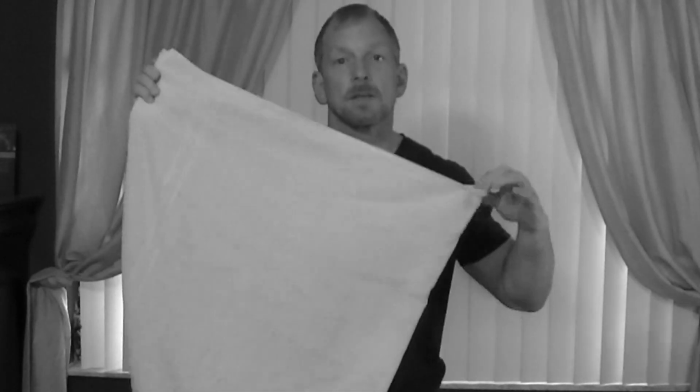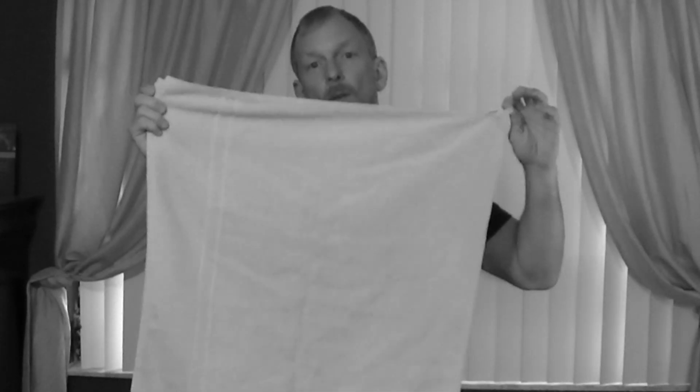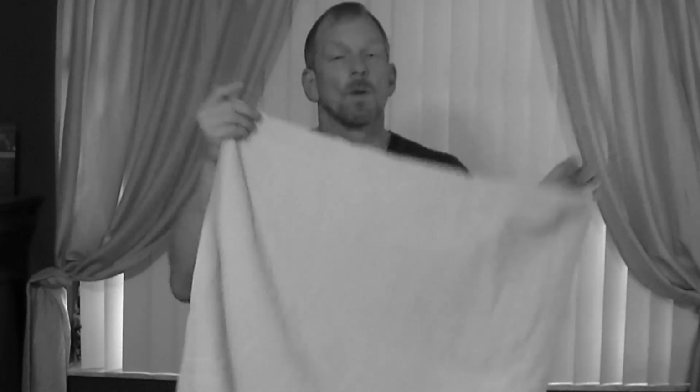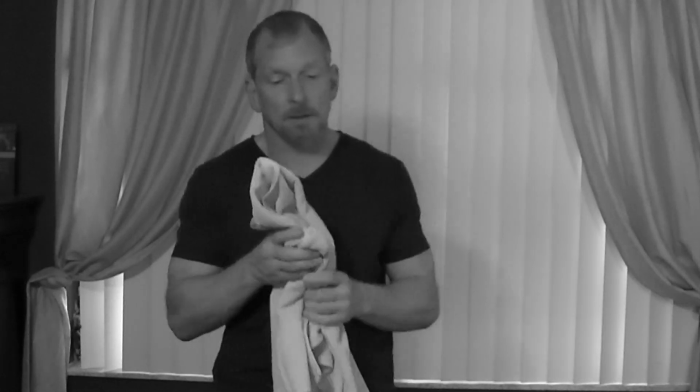For one, if you're folding the towels and you want them all to remain consistent, you have to really pay attention to where this loop is, because you don't have a loop on both sides of the towel. It's just on one side. So you're folding up, you got a stack of towels and you got a loop hanging on the wrong side. Not good, right? So that's the one towel.